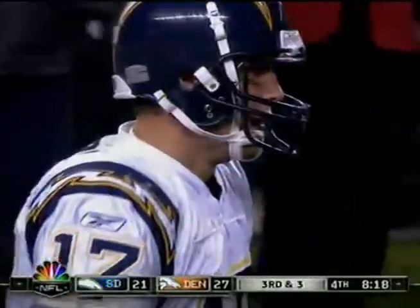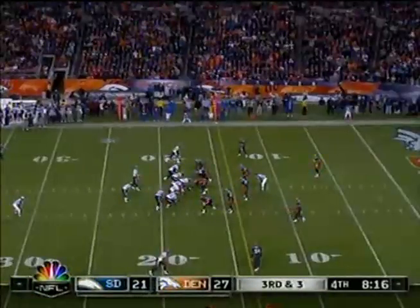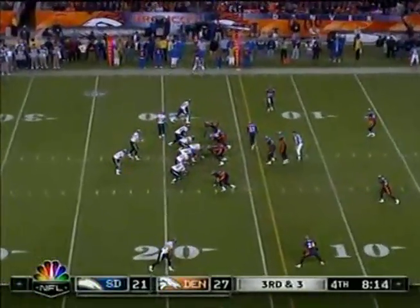Crowd stopping. They built in some give, just like the old stadium. That's why the camera shakes. 3rd and 3. I think they can still get the ball to Gates.